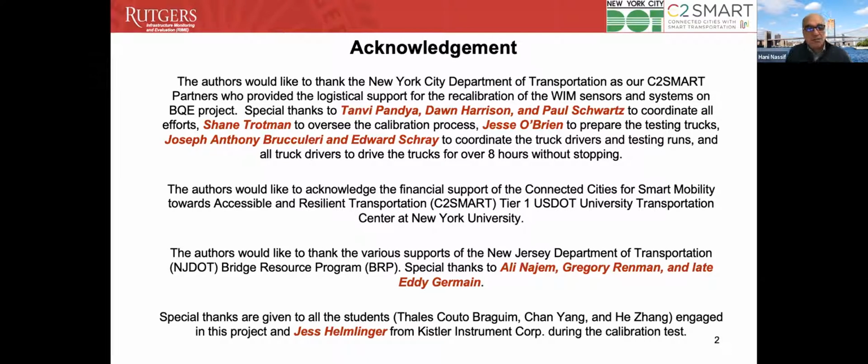I would like also to thank Dr. Azbe and Shri for their support in setting up the testbed that we have along the Brooklyn-Queens Expressway. We are envisioning that, in collaboration with the New York City DOT, to be a technology hub for testing various types of sensors, including the one we're going to share today, the weigh-in-motion sensor.